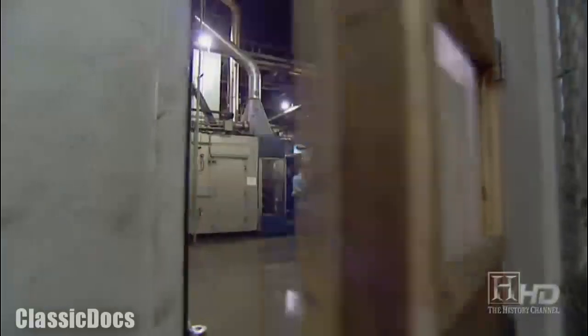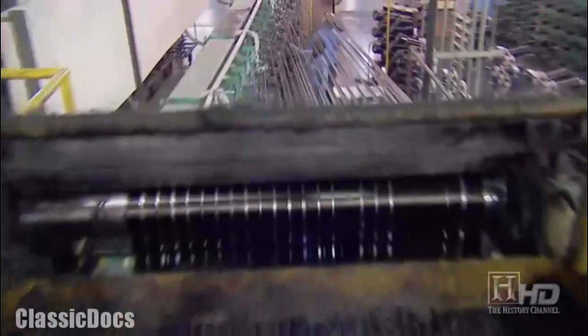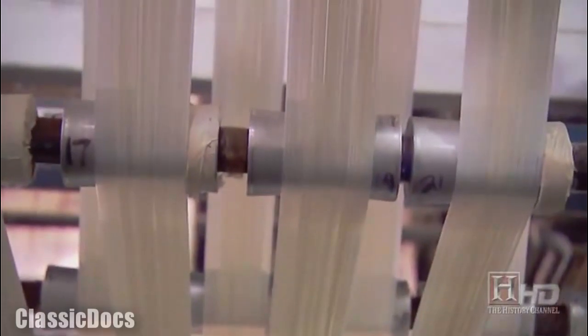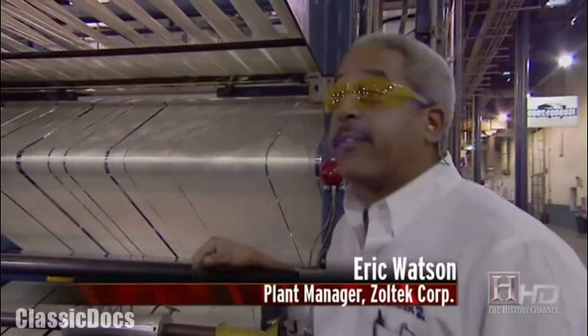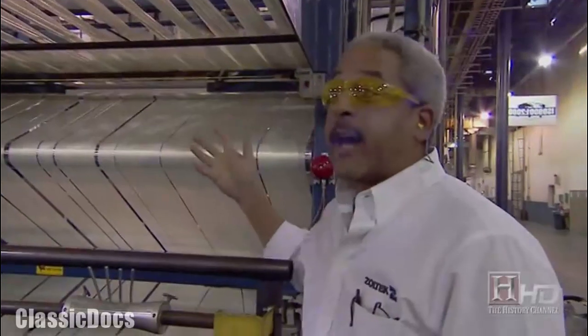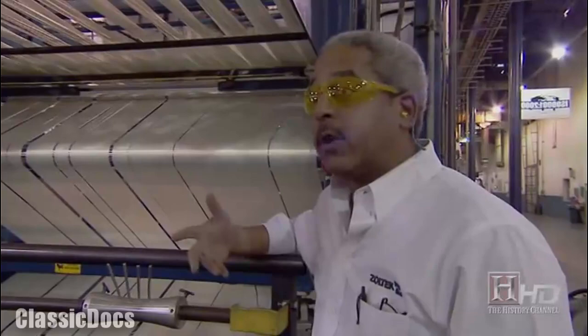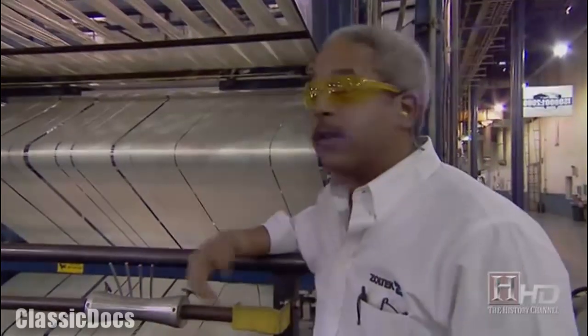Carbon fiber manufacture is as difficult as it is secretive. But the Zoltek Corporation is opening the doors of its Abilene, Texas factory for a rare look inside its operation. One of the strongest engineering materials in the world begins as a synthetic petroleum-derived fabric, not unlike nylon or polyester. We're standing here at the initial stage of the oxidation process, which typically stabilizes the man-made material, or the polyacrylonitrile. We call it PAN for short.